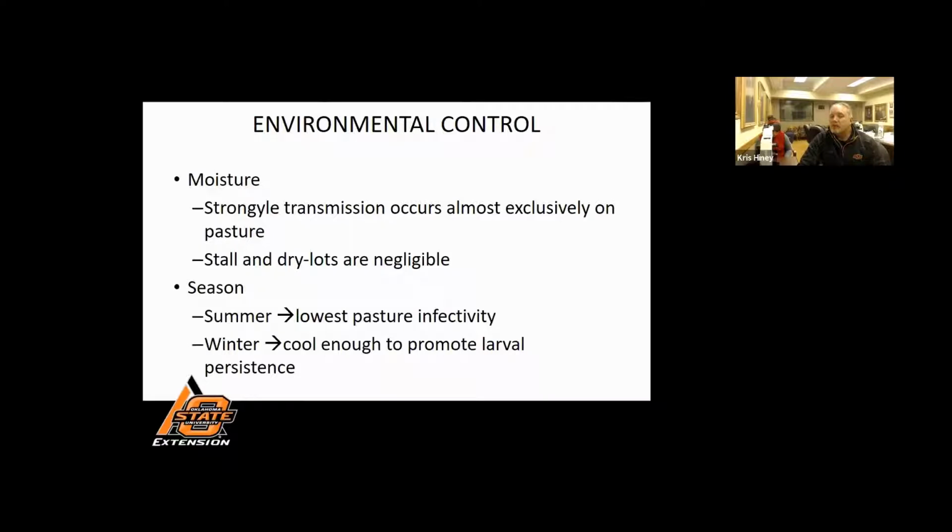So in terms of another component to strategic deworming, you've got to think of the environmental control. So what's happening outside? When you consider moisture, strongylid roundworm transmission occurs almost exclusively in pastures, very seldom in stalls and dry lots. Now it can occur if you have pasture paddocks that are attached to stalls. But usually in this area, season-wise, summer is the lowest pasture infectivity time, and then winter is cool enough to promote larval persistence, but not a lot of development. So they're not increasing their populations, but certainly spring and fall are ideal conditions to breed roundworms.